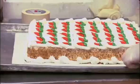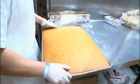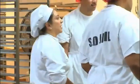Classes are taught by certified instructors and take about 6 months to complete. The cakes look pretty good, guys. A little bit overdone. The idea is to give inmates real skills that can help them be a success once they get out of jail. Maria says there's definitely challenges teaching inside a jail.